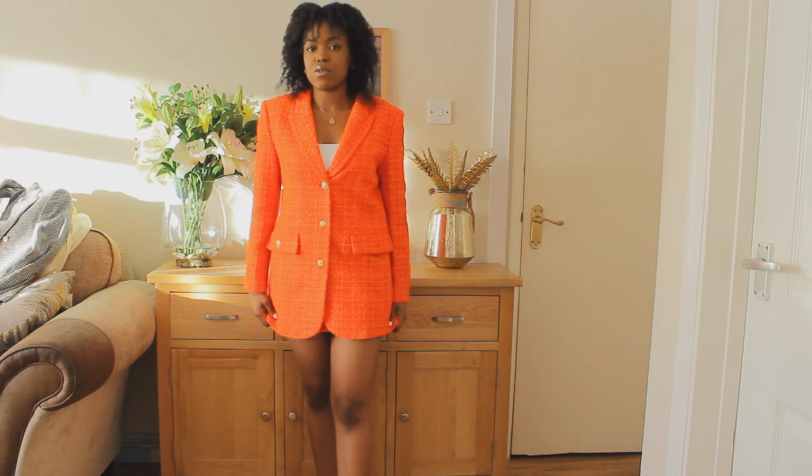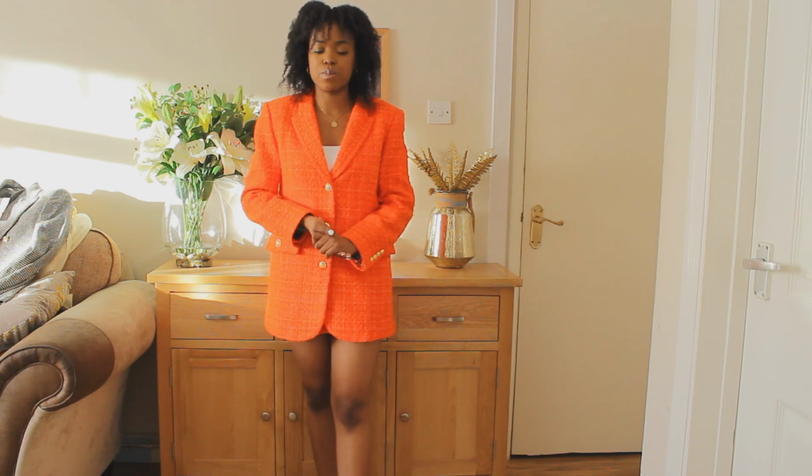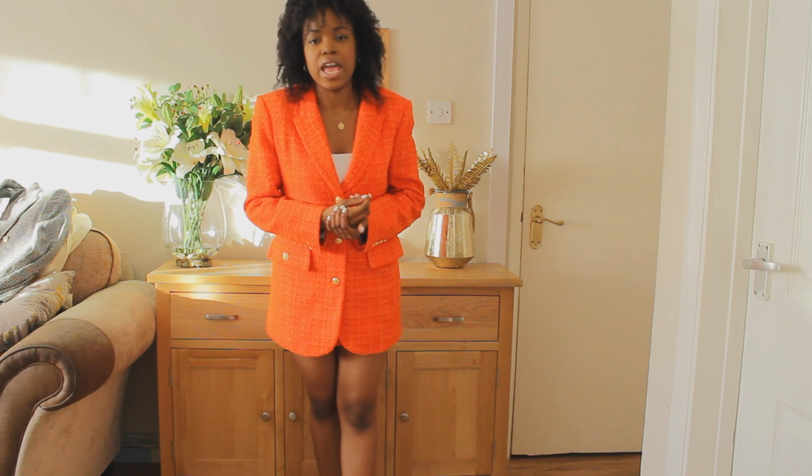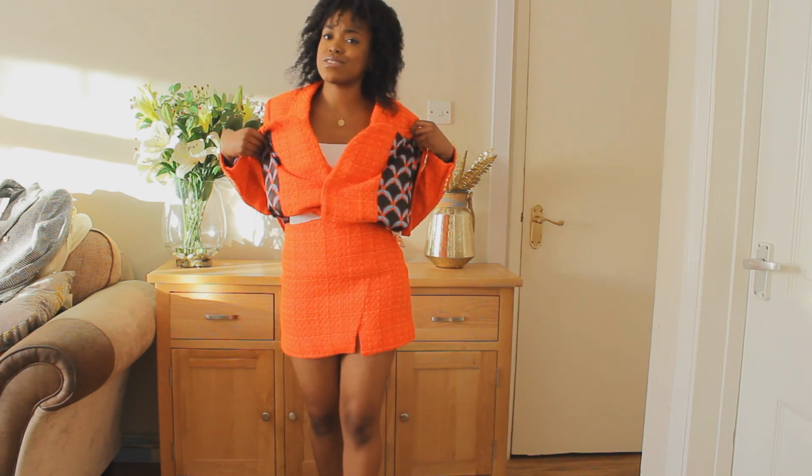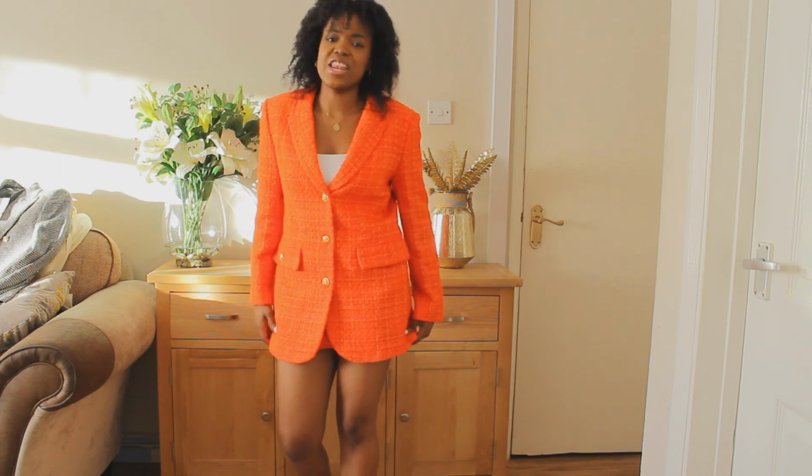So this is a very expensive outfit. My advice would be, if you love it, buy it. If you don't, wait for the sale. The only thing I would probably say to buy would be the skirt. The skirt is cute and you could just wear it by itself.